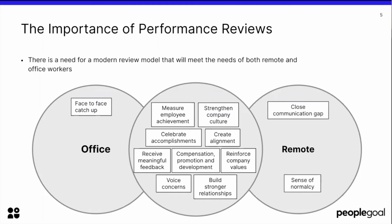So moving on to more company-wide benefits, they're a real opportunity to strengthen company culture and reinforce company values in this process, as well as creating alignment throughout the organisation, especially for those remote teams which are losing that face-to-face communication. And finally, they help to build stronger relationships. Whilst for some people they can be quite an anxiety-inducing experience, it is a real opportunity to be able to reflect over the past year, discuss any problems that have happened, and set goals for the future. And in doing so, it will create more alignment and build those stronger relationships between employees and managers.